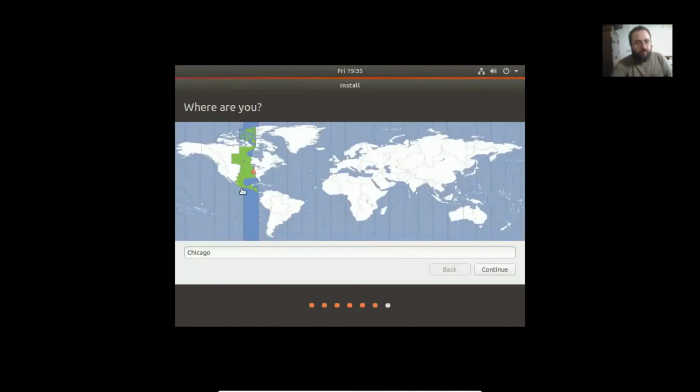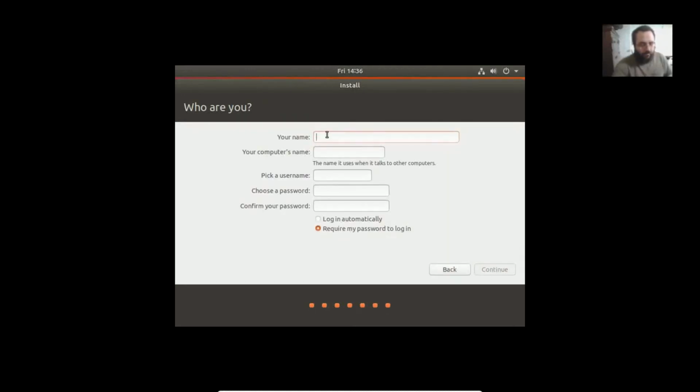Okay, so now we set up the time zone, and it guessed where I'm at close enough. Chicago, Central Time Zone. I'm not in Chicago though. And then we'll give my name, and we'll put a password in there. This is going to be what in Linux is a sudo user. Ubuntu has root disabled, so you get temporary admin privileges, root privileges actually, and when you use sudo, basically it allows you to install stuff temporarily if you give the password.